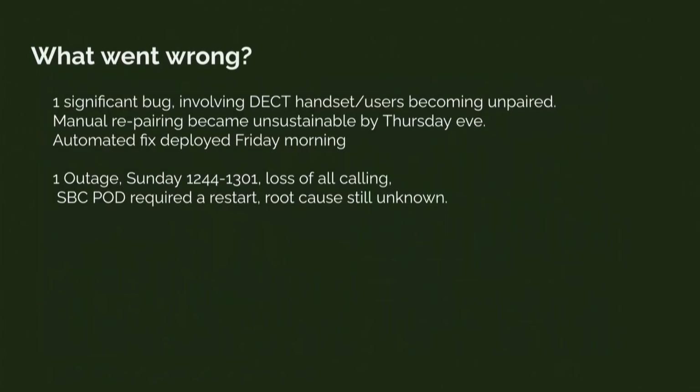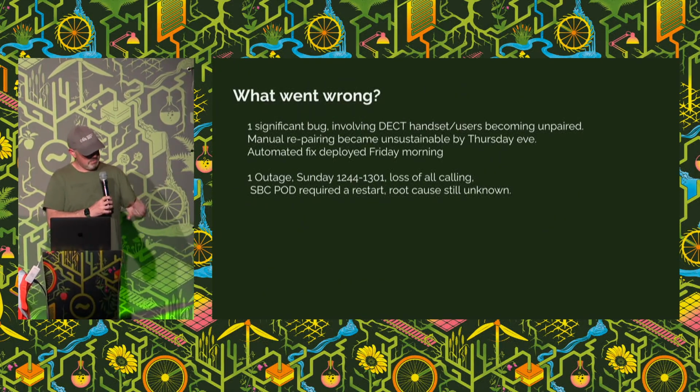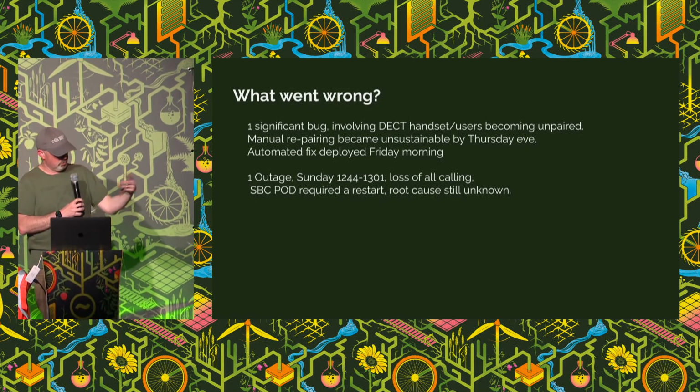Things that went wrong, we had one I'm going to call a significant bug, the thing that stressed me out. I think you mentioned people on Thursday were having problems with their handsets not working and not becoming registered, and I was desperately repairing the user on the handset. Fortunately, by Friday morning, with Marcus's help at about 7 o'clock, we sat down and debugged it and automated the fix. So we didn't fix the bug, but we automated the fix.